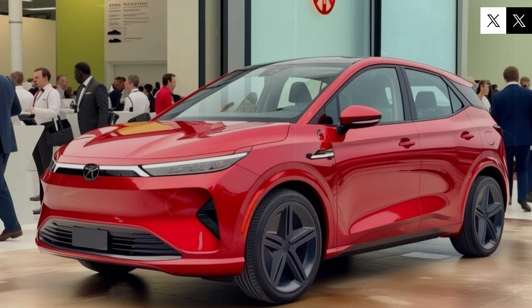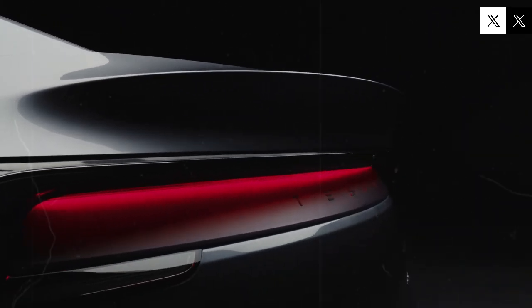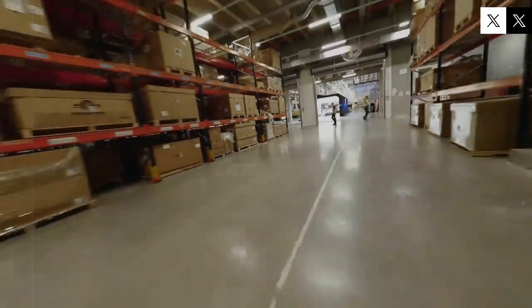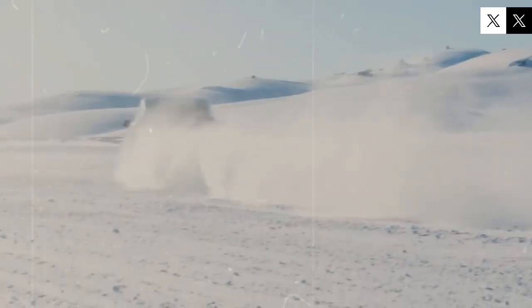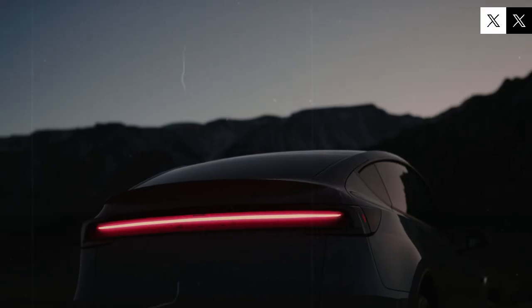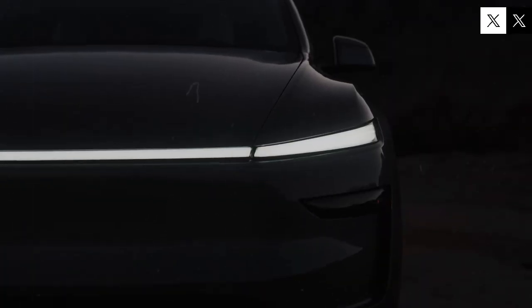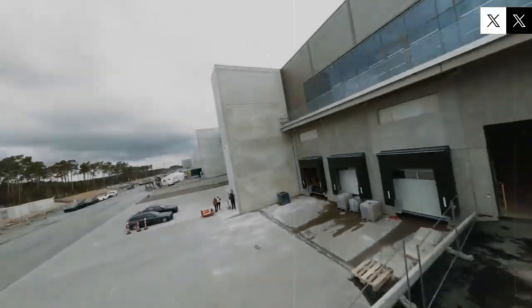Tesla also made smart decisions with the Model Q's battery tech. Instead of opting for more expensive high-energy density cells, they chose to use lithium iron phosphate, LFP batteries. These batteries are known for their longevity and lower production costs, making them a perfect fit for an entry-level EV, and they're built to last. With a lifespan of over 3,000 full charge cycles, many owners won't need to think about a replacement battery until after 500,000 miles of driving.